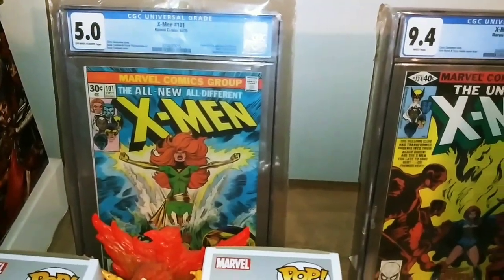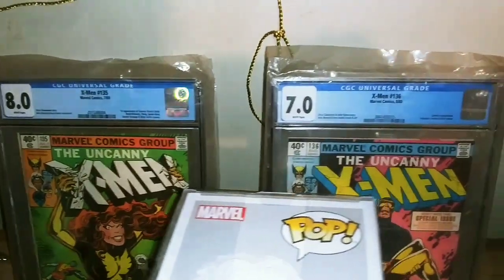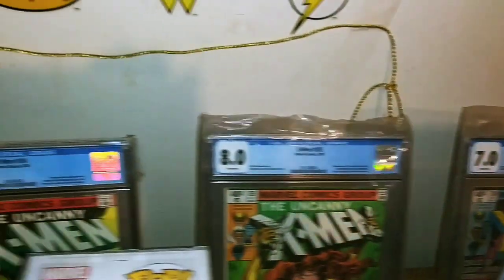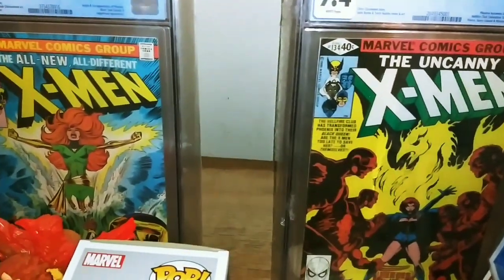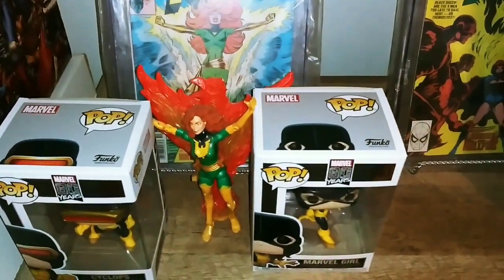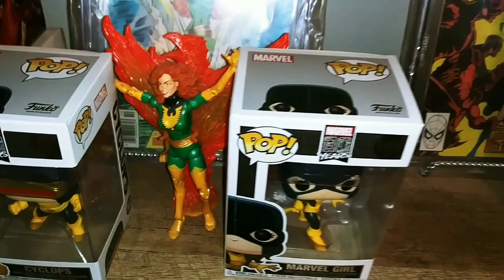Down into my X-Men books here, the Dark Phoenix Saga. Still gonna have to complete this one day. For now, I'm satisfied with what I have, but I do need to pick up a 138 to go on this shelf, as well as 129, 130, 131, 132, and 133 to fully complete the Dark Phoenix Saga. But that's going to take a while because I'm trying to get those all in slabs to go with this shelf.